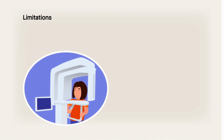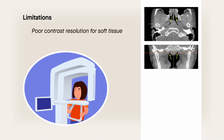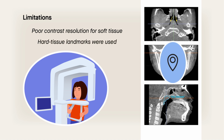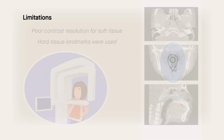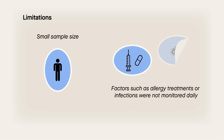One limitation of the study was the 3D imaging technique used in the study. This technique shows poor contrast resolution for soft tissue. As such, hard tissue landmarks were used for measurements, creating the possibility that adenoid and tonsil reduction amounts may have been underestimated. In addition, the sample size used was relatively small, and other factors such as allergy treatments or presence of infections were not monitored daily.